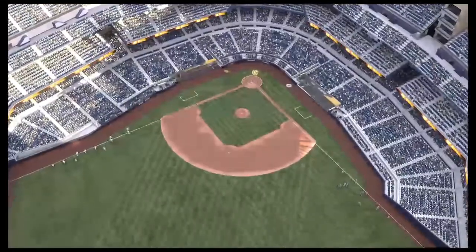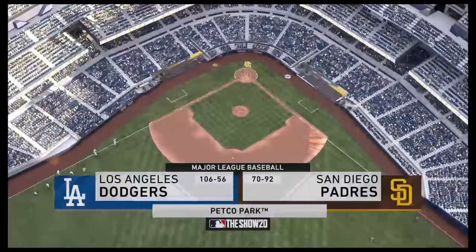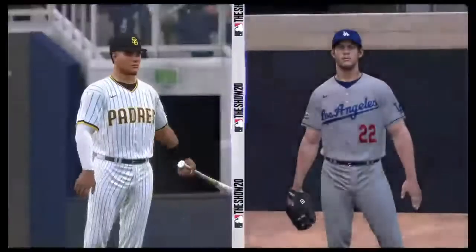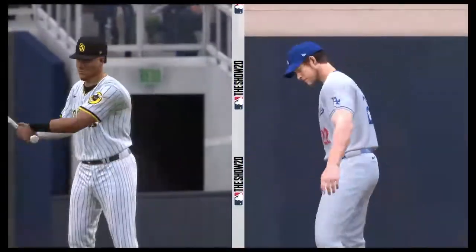We are under the lights as the show gets you ready for another edition of Major League Baseball. Ought to be a good one here between the LA Dodgers and the San Diego Padres. Almost time for these two to square off right after this.